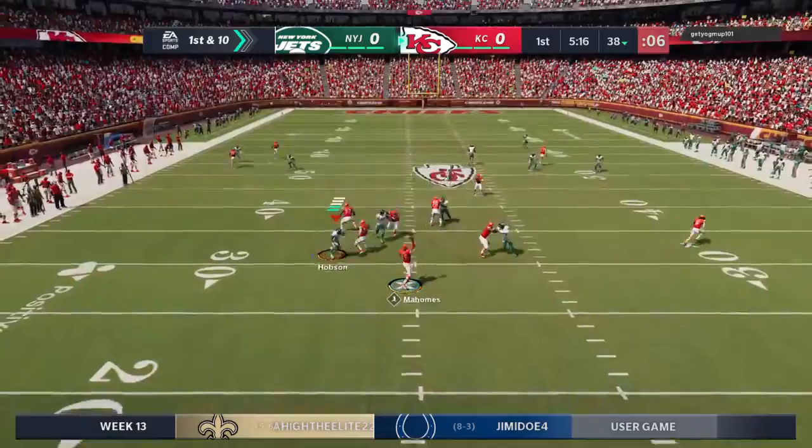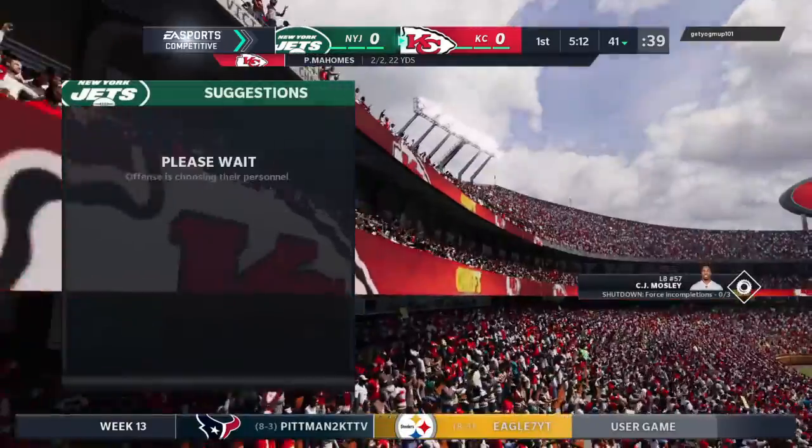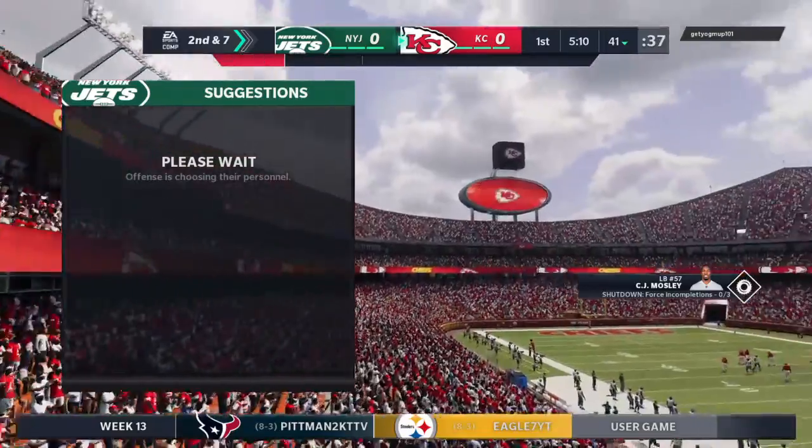Shotgun snap to Mahomes. That one caught by Tyreek Hill. 3 yards the gain there, 2nd down.